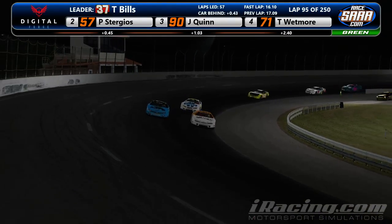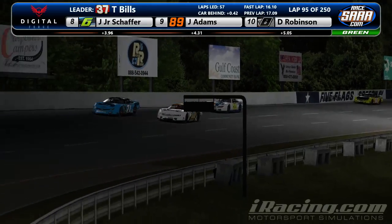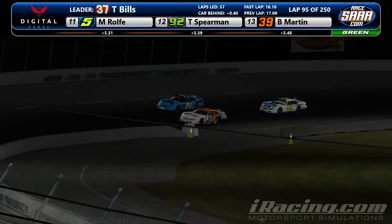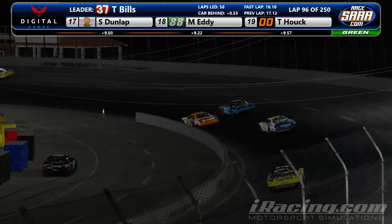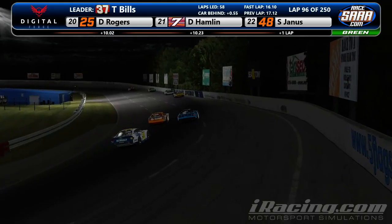Still watching these guys battle here for 5th position and 4th. Letterillo working every inch, trying to get past that 71 car. More lap traffic ahead as Paul Fugit goes up to the high side as they come off of turn 2.